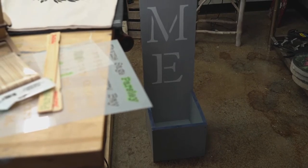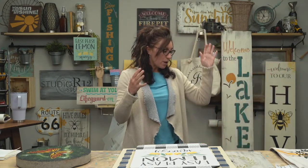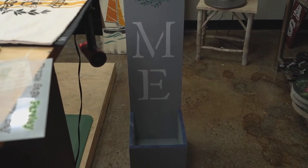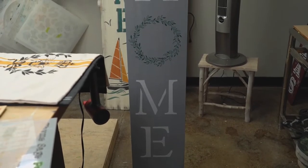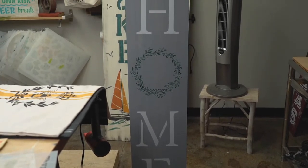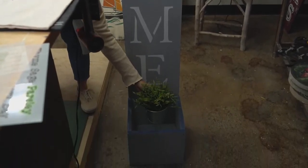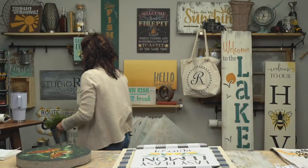tried out, for our local boutique, a more DIY project where we made this planter box. I should have brought a plant in here. So what you'll do is you'll put your wood together and then you can put a fern or a little plant. I just have this little guy. So you can see if there was a big plant in here, how pretty and green that would be. And you can use the 4-foot porch stencils for that.